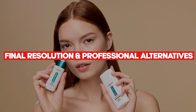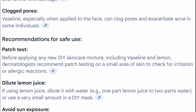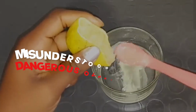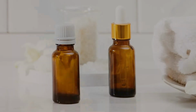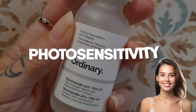Final resolution and professional alternatives. After investigating articles from dermatology sources, the verdict is clear. This trend is built on misunderstood science and dangerous oversimplification. For women over 40 seeking brighter, hydrated skin, articles recommend clinically proven ingredients. Vitamin C serums use stabilized forms that actually penetrate your skin. Kojic acid and niacinamide offer gentle brightening without photosensitivity risks.